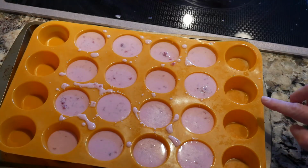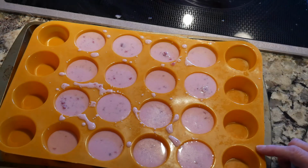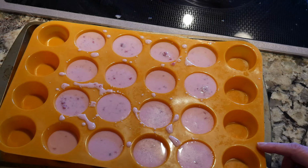Okay, and there you have it. I was not the cleanest chef. We're going to place our treats inside the freezer and check them out in 24 hours. So with a snap of my fingers and YouTube magic, let's see you in a lickety-split second.